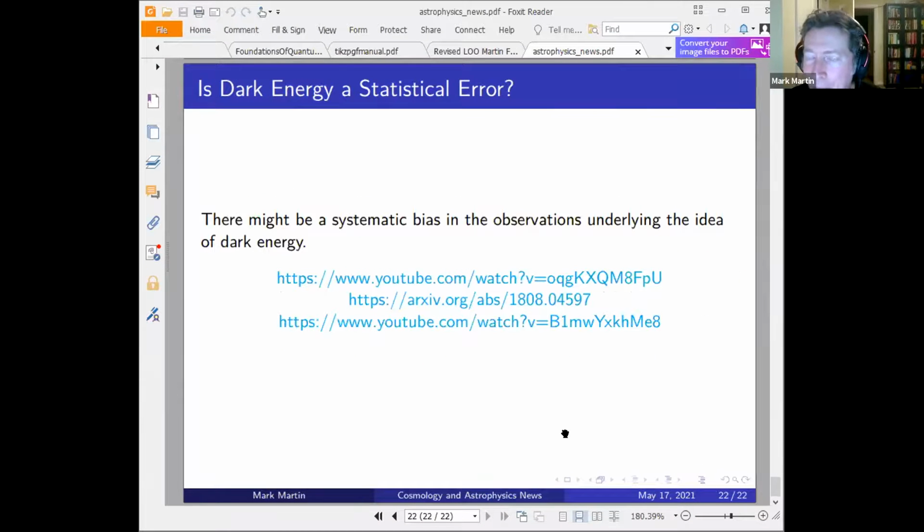The last little thing that I wanted to point out that I thought was pretty interesting too, is that it turns out there's a possibility that there's actually a systematic bias in the data that underlies the idea of dark energy. And that systematic bias might actually negate the entire idea. So it could be that the whole idea of dark energy is just basically a statistical error. There's a paper about this, and I gave you links to a couple of YouTube videos that are pretty fun descriptions of this idea as well.